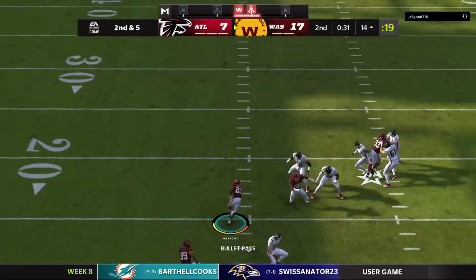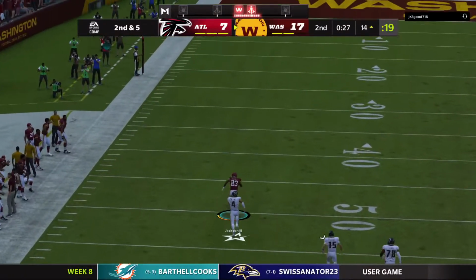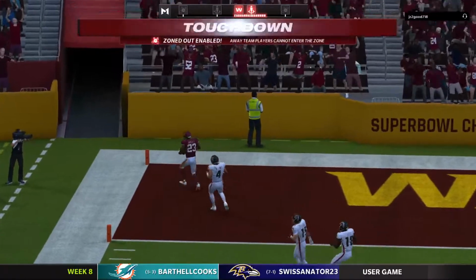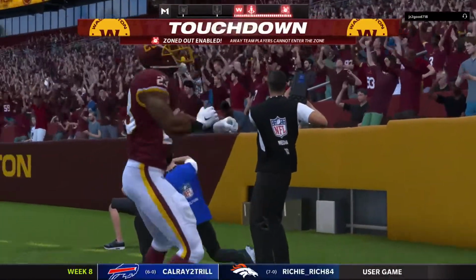Oh, into a sea of defenders and intercepted. William Jackson with a pick. He's at the 50. He's at the 30. 10. And he will bring this one back. It is a pick six for a Washington touchdown.